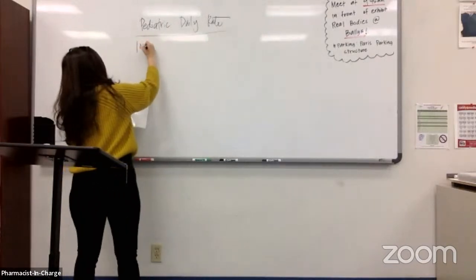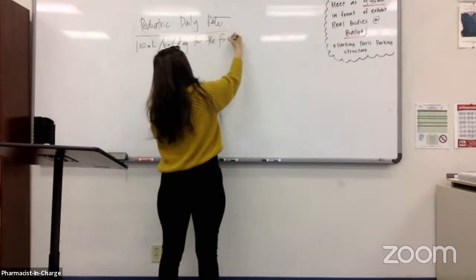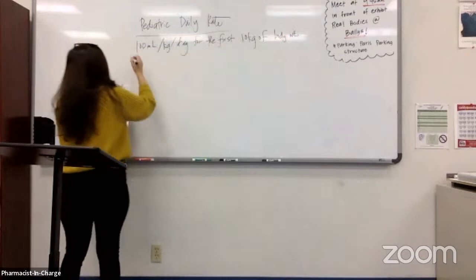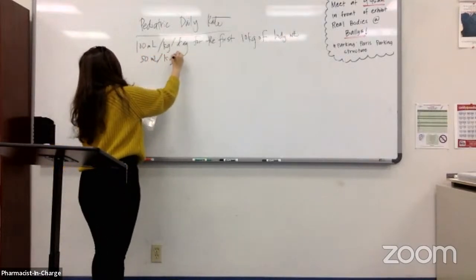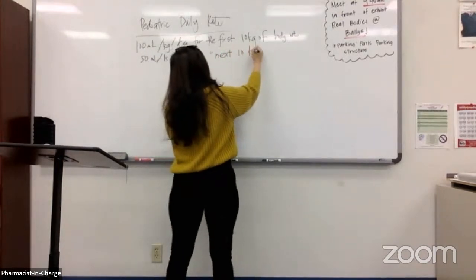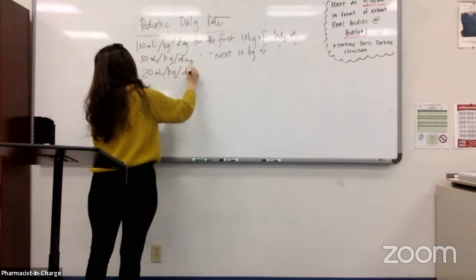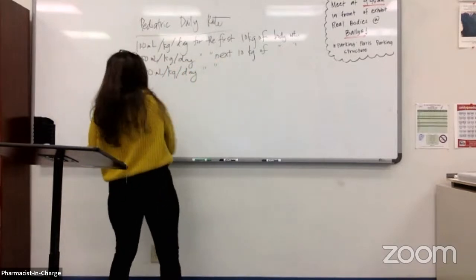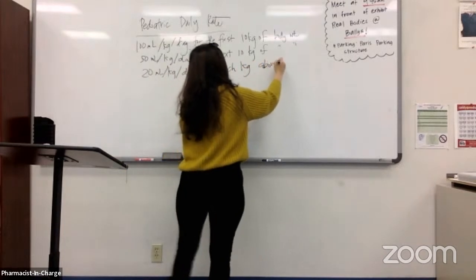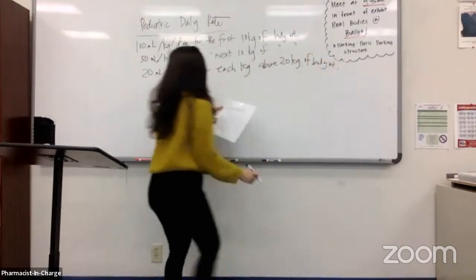These are the givens. 100 ml per kilogram per day for the first 10 kilograms of body weight. 50 ml per kilogram per day for the next 10 kilograms of body weight. 20 ml per kilogram per day for each kilogram above 20 kilograms body weight. Right? Thereafter.